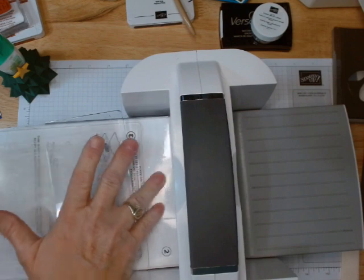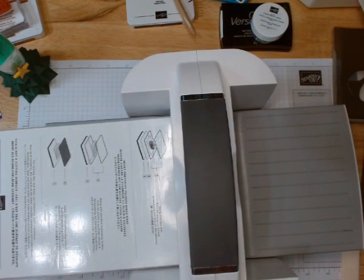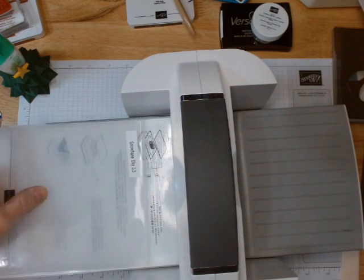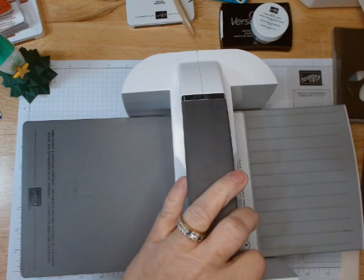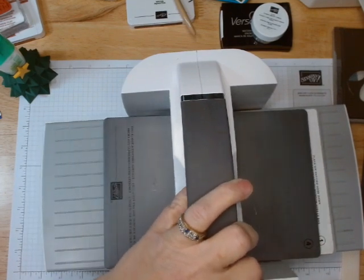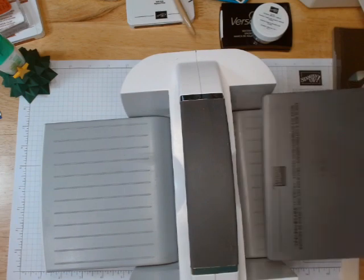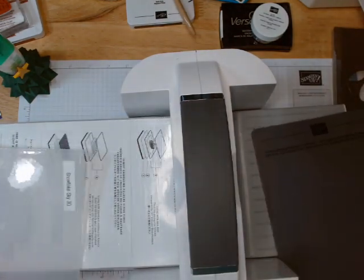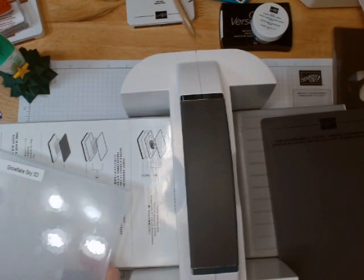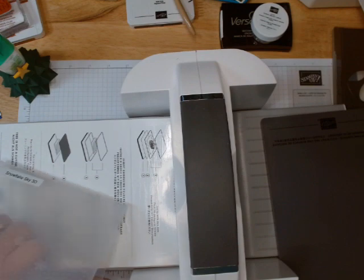Now, before I do this, I have to remove plate number two. And I'm going to bring in just plate number four. Because this is a 3D folder, I just need numbers one and four. And it's not challenging to turn it. This particular one is not challenging. Sometimes I find there are some really ornate 3D folders, and they're a little more challenging, but this one was quite easy. All right, so here we go.